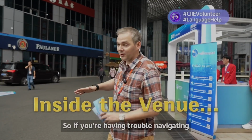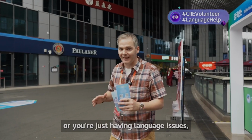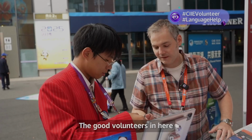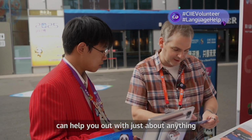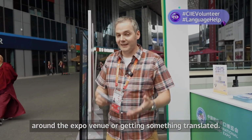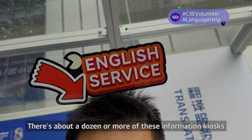So if you're having trouble navigating the National Exhibition Convention Center, or you're just having language issues, you can stop by one of these information kiosks. The volunteers in here can help you out with just about anything you need in terms of finding your way around the expo venue or getting something translated. There's about a dozen or more of these information kiosks sprinkled throughout the National Exhibition and Convention Center.